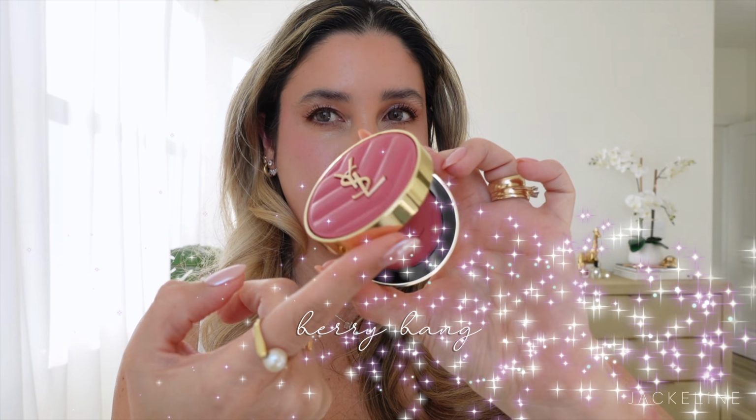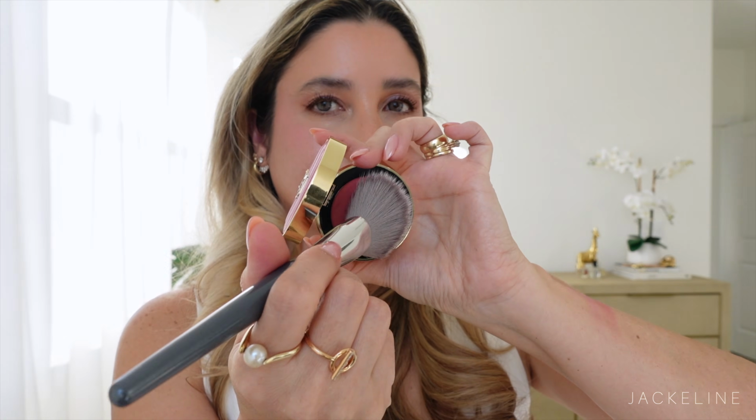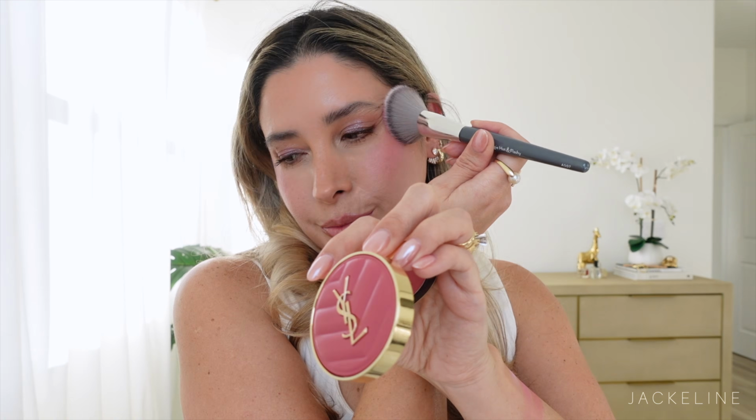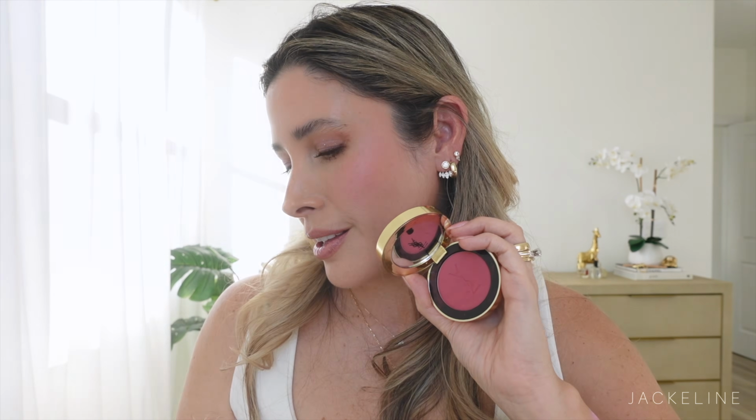54 Berry Ben, velvet matte formula. This is a true rose tone, like super rosy. Nude Lavalliere and Berry Ben.